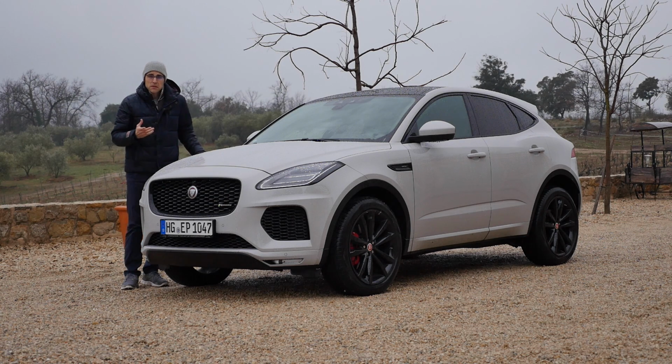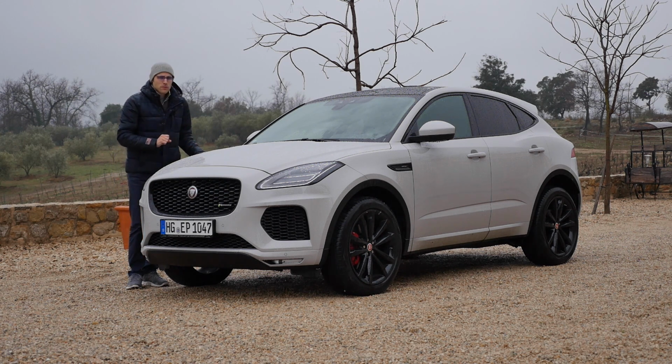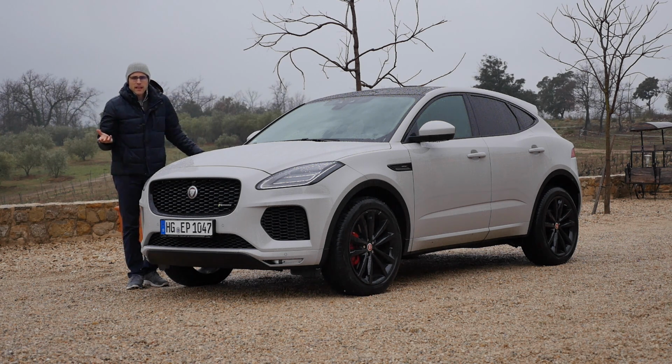The interior, I think design-wise, it's also quite attractive, but the build quality is not what Jaguar should be aiming for. Also, the infotainment software, I think, is not a very intuitive one. Then driving-wise, well, it's not bad, but then again, it has this old platform. It drives basically like a Range Rover Evoque. If you like that, that's fine. If you're more used to the driving feel that past Jaguars had, this one is really something very different.